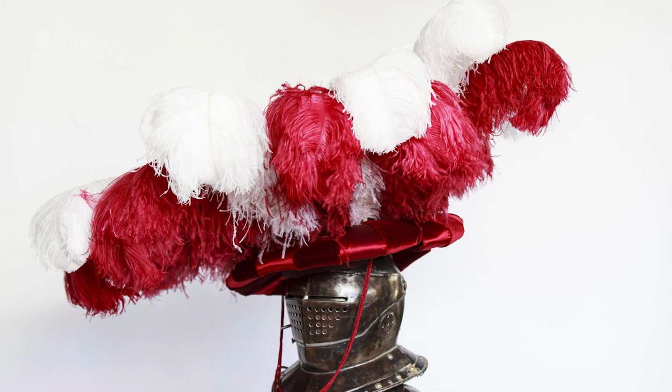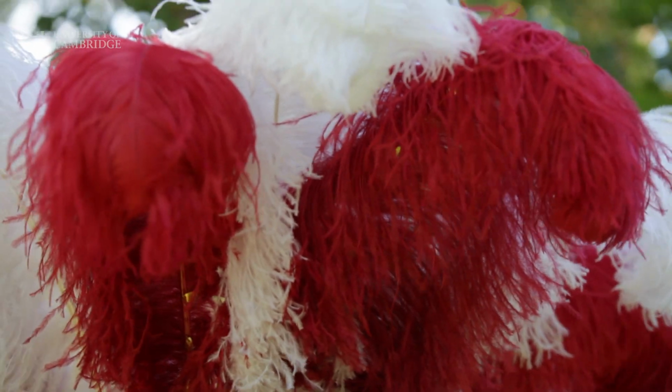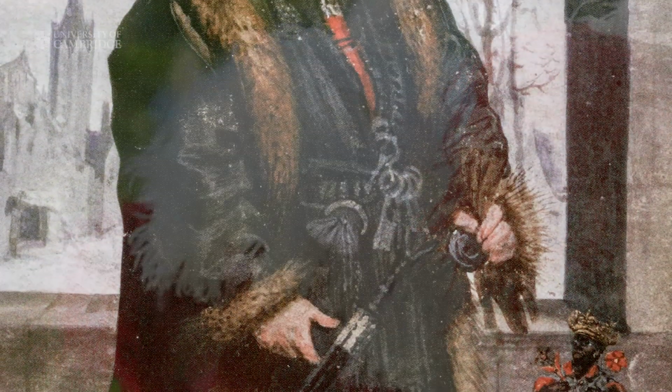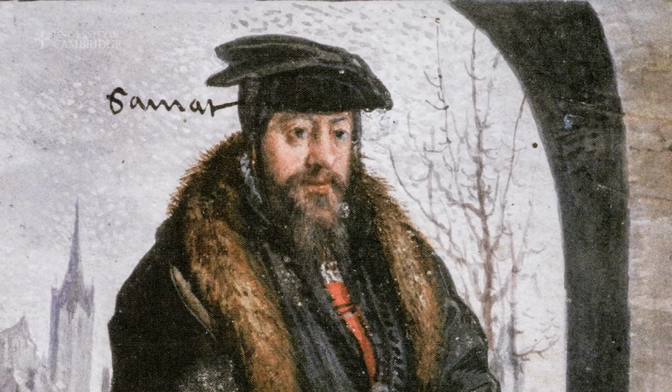What we learn from this then is that a feather barret already had great significance in this period, and that it was rather instrumental to how social competition was played out in these performances and displays. And this helped Matthäus Schwarz. In the end, the visual strategy worked out, and he was ennobled by Ferdinand and became part of the aristocracy.